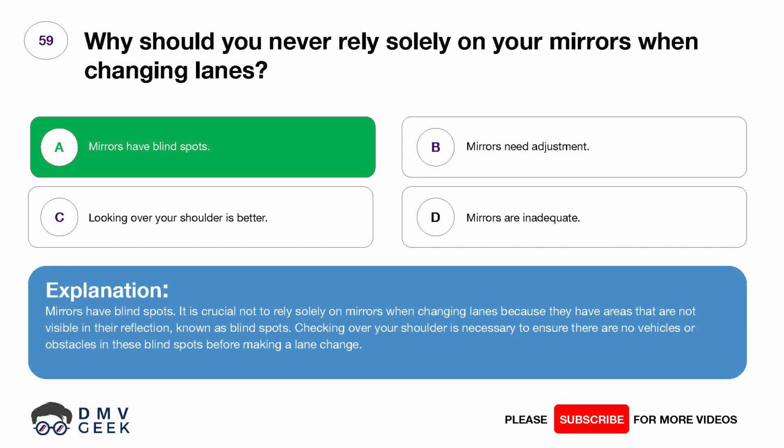Mirrors have blind spots. It is crucial not to rely solely on mirrors when changing lanes because they have areas that are not visible in their reflection, known as blind spots. Checking over your shoulder is necessary to ensure there are no vehicles or obstacles in these blind spots before making a lane change.